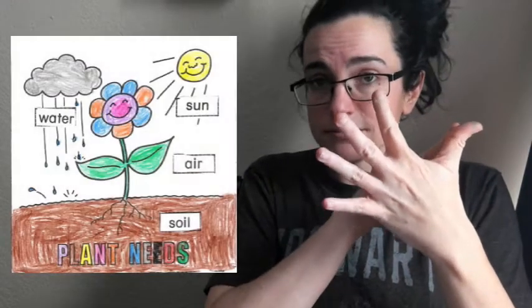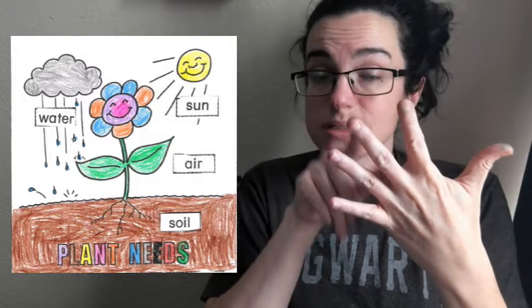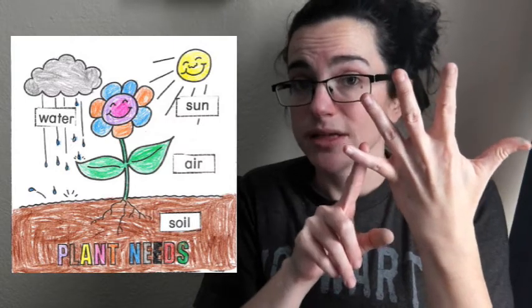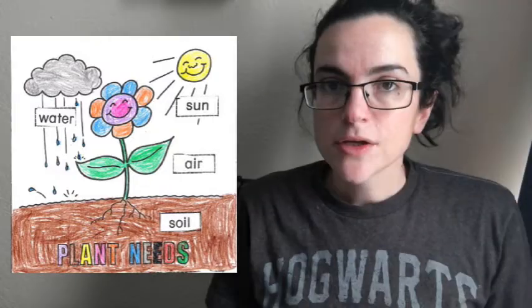So again, those 5 basic needs would be clean air, clean water, the sun, healthy, nutritious soil, and enough space for that plant to thrive in its habitat. So those were the 5 basic needs of plants.